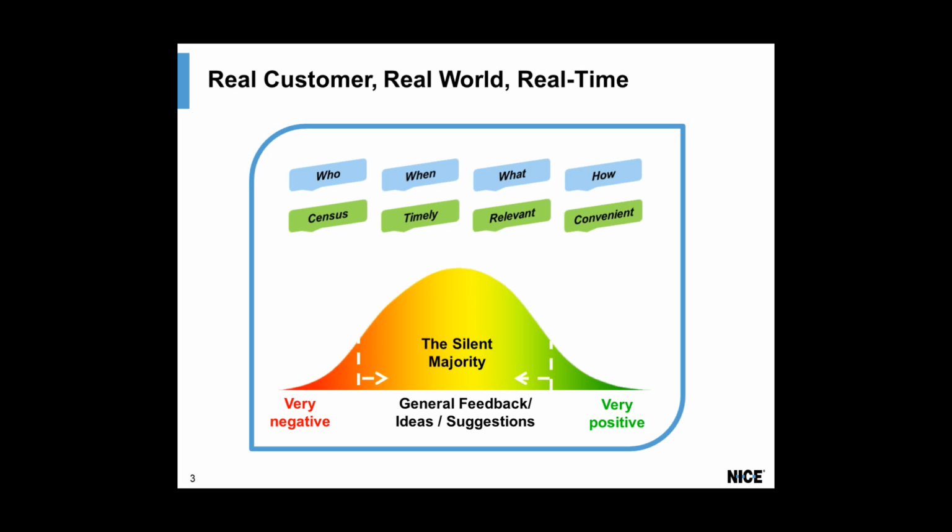The when is the right time to ask for feedback. It needs to be timely because a contact center interaction is only short-lived in the customer's memory. What question to ask, again, needs to be really relevant to the customer to encourage the customer to respond. And the how is making sure the feedback channel is convenient for the customer.